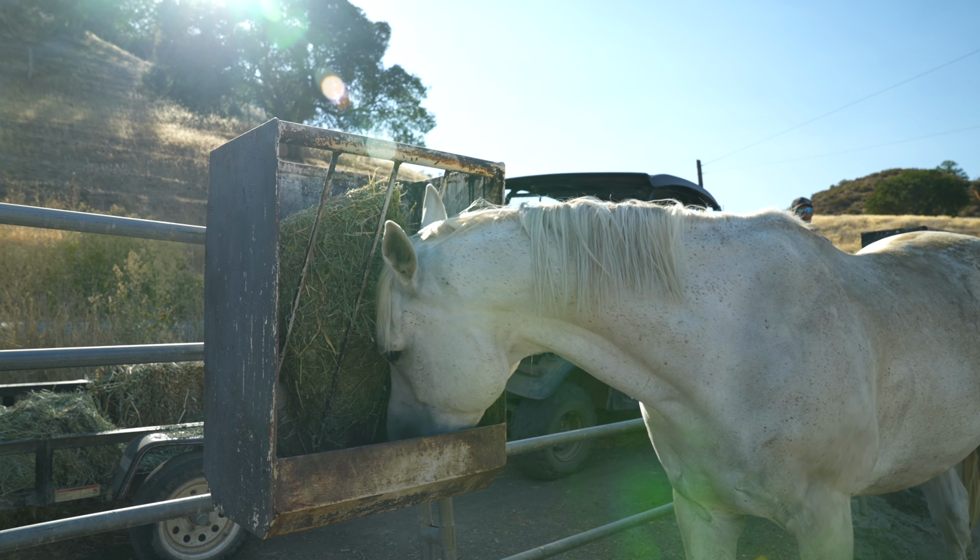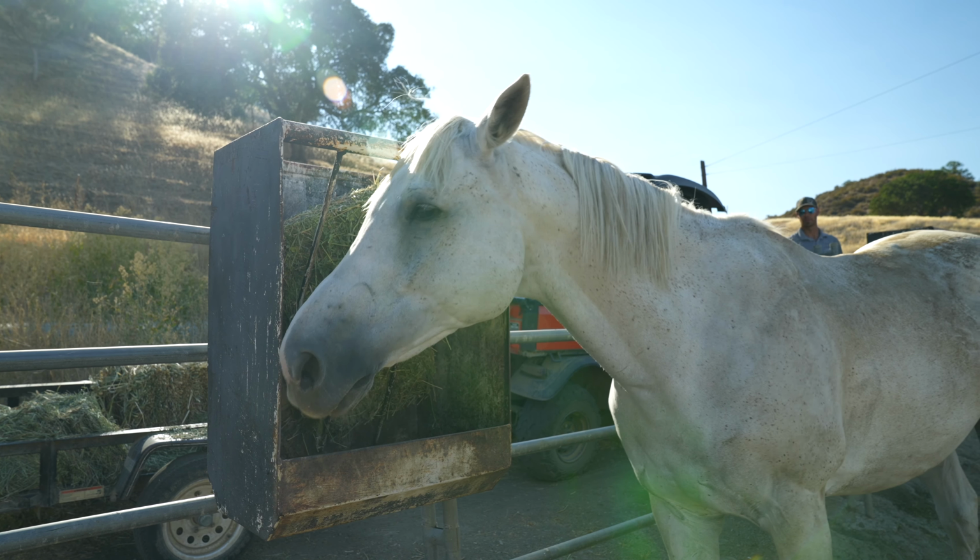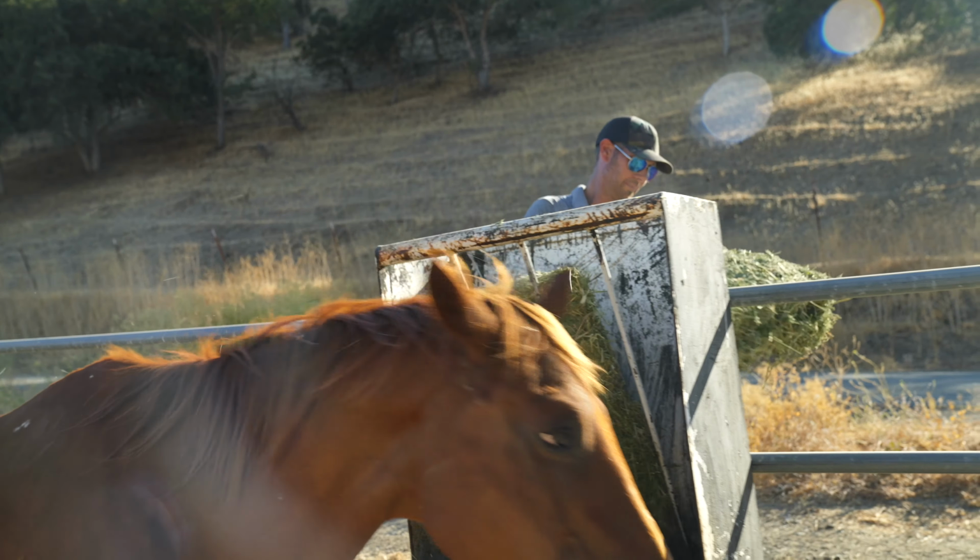We definitely feed out of feeders in the wintertime. We don't want to lose a lot of hay to the rain and the mud and the horses or the animals trampling all over it. So feeding on the ground when it's dry is fine, but definitely when it's wet out, you want to feed out of the feeder to make sure that you're maximizing your feed production.